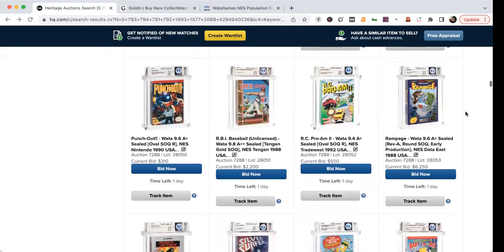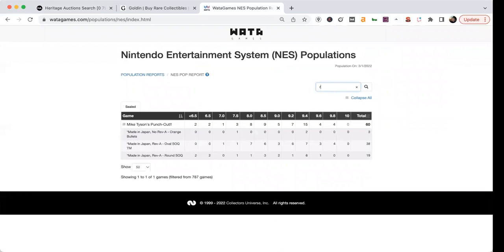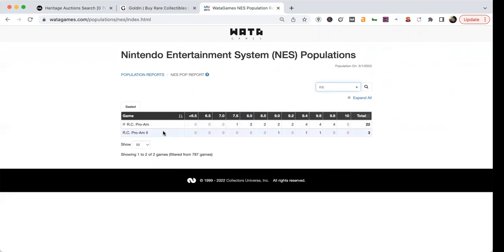Dude, this RC Pro-Am too, that game is fucking rare, man. Oh, yeah, I was going to say, I don't think I've seen that. That cover is awesome, too. I like that game. I like Tradewest stuff, too. Oh! Three. Damn. Three. There's a sleeper, if I've ever seen one. 9-6.